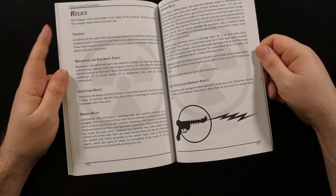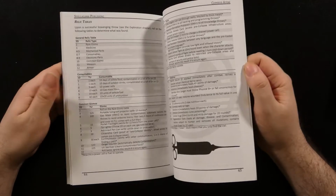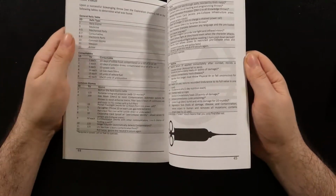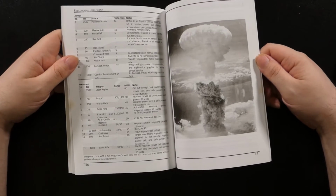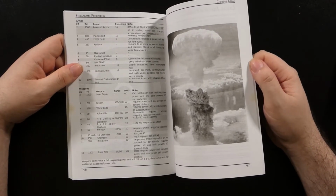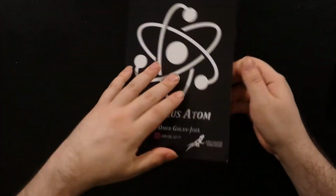You've got relics, which are basically ancient, or maybe not so ancient, maybe just pre-war style advanced material. And then you've got some weird results for if you find a particular scientific device that you don't know how to work. Some of them are pretty straightforward, like armor from a pre-war era, like big power armor suits like you'd see in Fallout or something like that. Some of them are just weird. And then it closes out with your standard legal information.